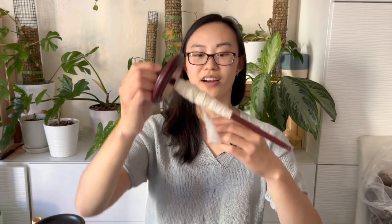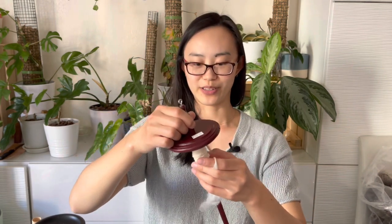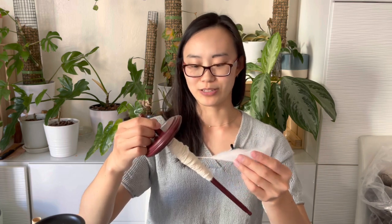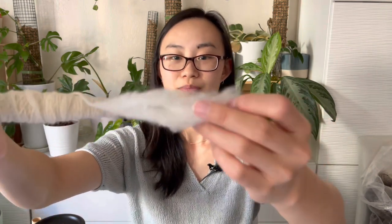And here's a better representation of the fiber, because I already started spinning some yarn. It's not very even, but hopefully that gets better with time. Definitely takes a little bit of getting used to, but after a while your hand gets used to it. So this is what it looks like.